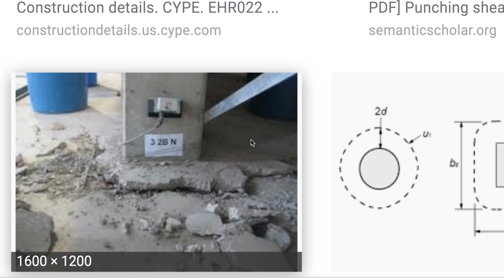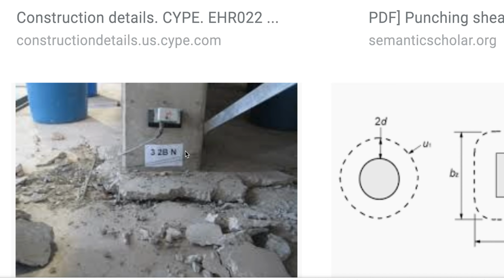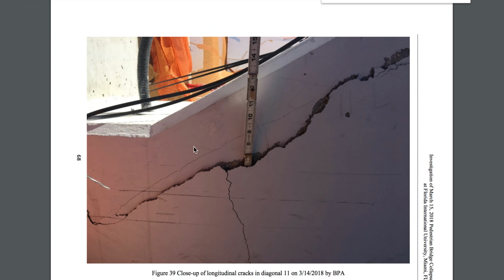I want to show you guys punching shear. I want you to Google it also and look at the failures and what they look like. What you'll see that they all have in common is that the item that sticks around, the column that sticks around, is in awesome condition. With that said, let's just quickly jump over to the NTSB, also the OSHA report photographs.